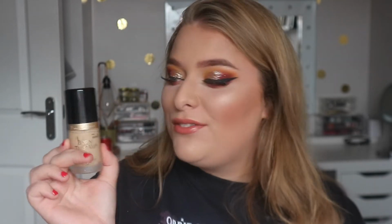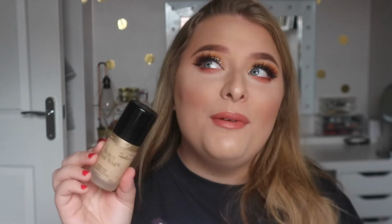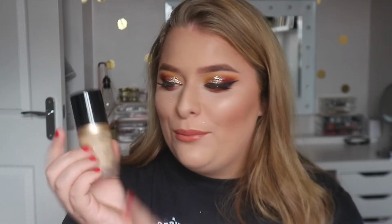And I also love the bottle of this. Too Faced packaging is always a winner. It's always super pretty, but I absolutely love this foundation, and I've been run out for around about 6 months. I haven't used it in such a long time, but I do really love it, and I'm definitely going to have to repurchase this soon because it is my favourite, and I have been lost since I ran out.